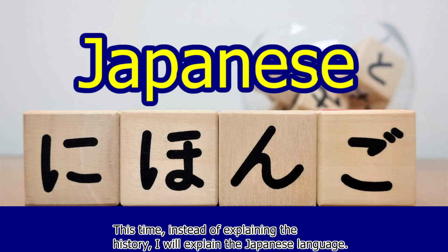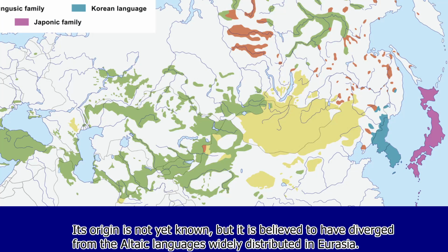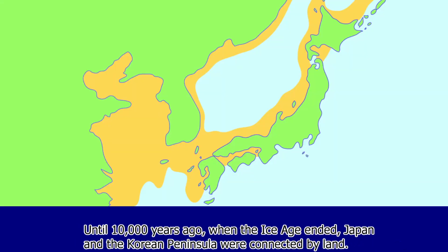This time, instead of explaining the history, I will explain the Japanese language. Japanese is a language spoken mainly in Japan. Its origin is not yet known, but it is believed to have diverged from the Altaic languages widely distributed in Eurasia. In addition, Korean and Japanese have very similar grammars, and Korean is said to be the language most similar to Japanese. Until 10,000 years ago, when the Ice Age ended, Japan and the Korean peninsula were connected by land.